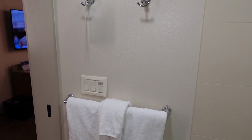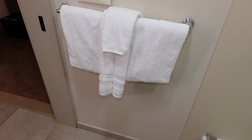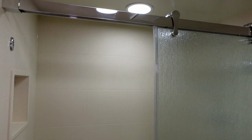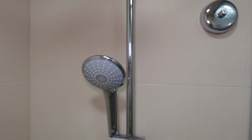Got some places to hang our clothes and dirty towels. Then over this way we do have our shower. Now I do like that we have this right here. These doors make everything a little bit nicer. It feels a little bit cleaner and a little bit more open, which I do like. Wow, we've got this great shower head. I love these shower heads.